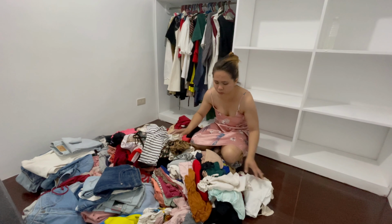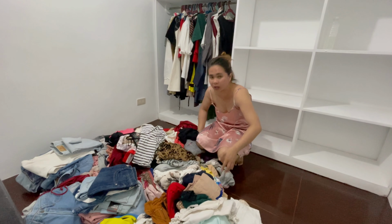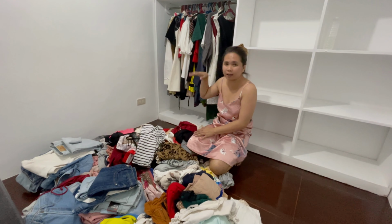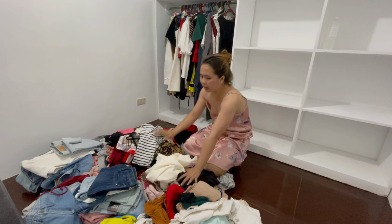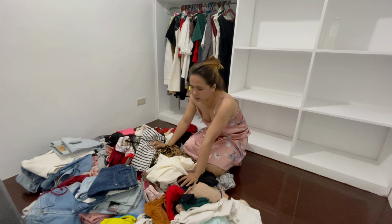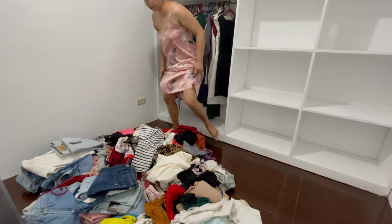But I will try to arrange this one so it can fit in the cabinet. Okay, so I will be starting with the jeans so it's easier, guys. Let's start with that first.